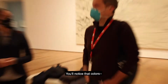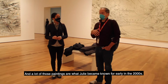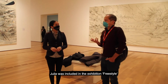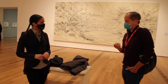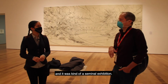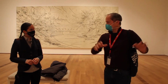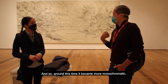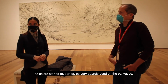You'll notice that color, so that second gallery is pretty colorful. And a lot of those paintings are what Julie became known for early in the 2000s. She was included in the exhibition Freestyle at the Studio Museum in Harlem in 2001, along with a number of other artists, and it was kind of a seminal exhibition. She became known early on for these really dynamic, colorful works, and around this time it became more monochromatic. So color started to be used very sparingly in the canvases.